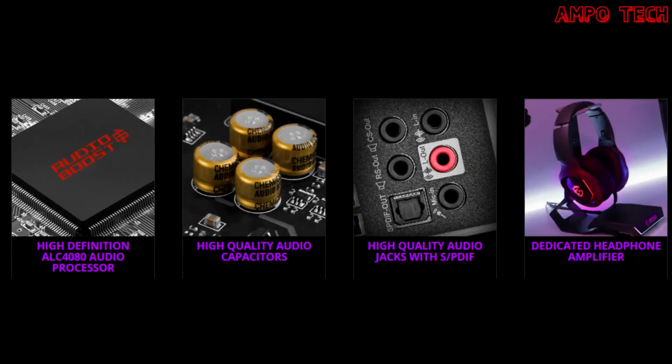And for the Audio Boost 5, which are a high-definition ALC4080 audio processor, high-quality audio capacitors, high-quality audio jacks with SPDIF, and a dedicated headphone amplifier. The high-definition ALC4080 audio processor, which is from the HD8 USB interface, doubles the DAC format from 32-bit 192 kHz to 32-bit 384 kHz, delivering the highest sound quality.